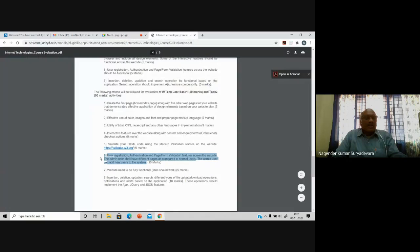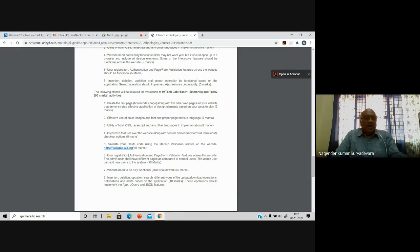For task one and task two, we have put some feature here called user registration. You know what I mean by user registration? Any new user who is going to access your website, your web application, needs to register first. Then authentication here. The authentication process involves whether that user is a valid user or not to use those websites or the corresponding web pages.